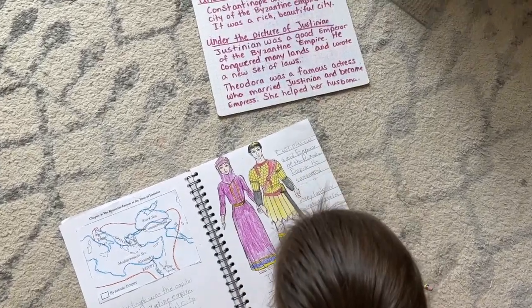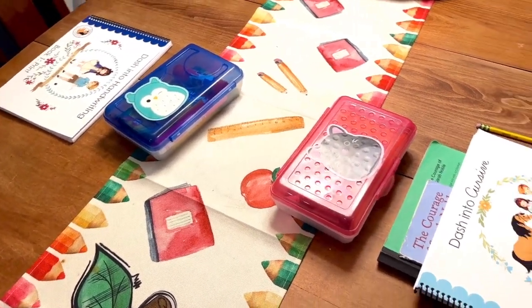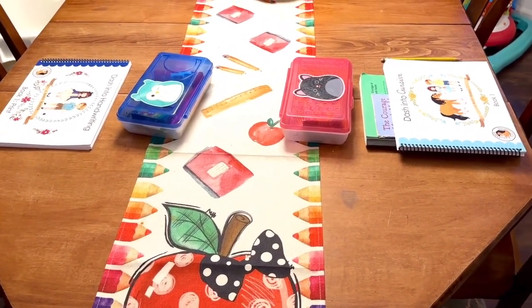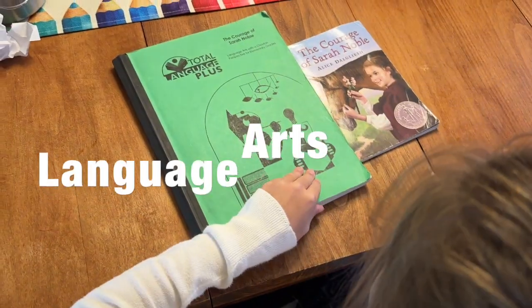The next subject on her list is handwriting. This year, she is doing the cursive handbook from Dash Into Learning, and she's really enjoying the simple approach. Sometimes we skip handwriting if she's done a lot of copy work during science and history, and also on Mondays, instead of doing her handwriting book, she does Mail Monday, where she writes cards to friends or family members for her handwriting practice. She has 2 subjects left, which are her core subjects.